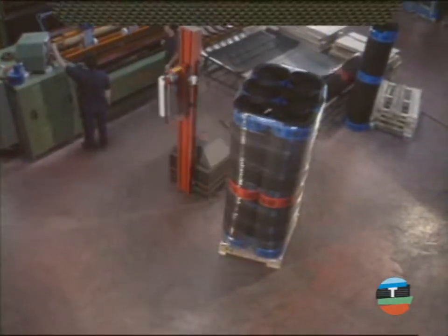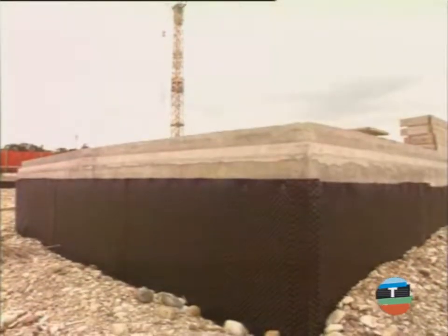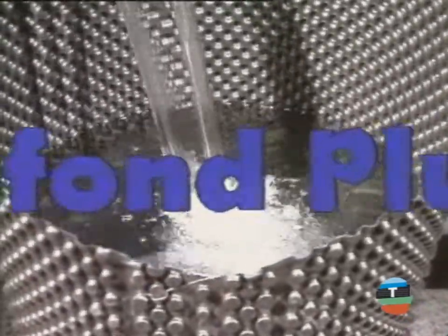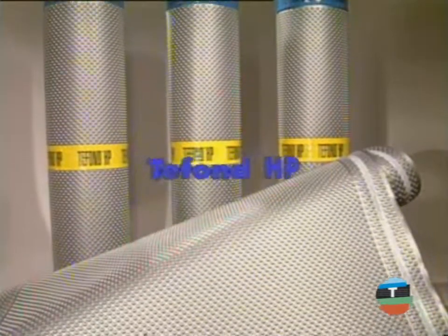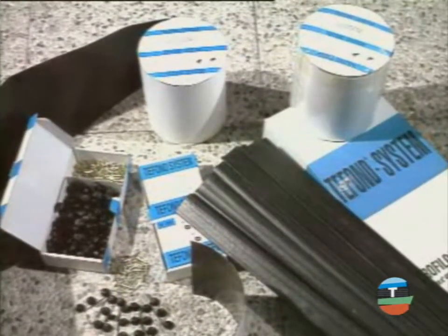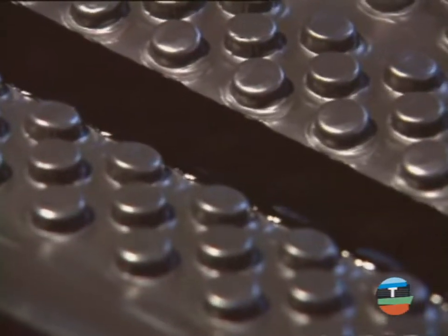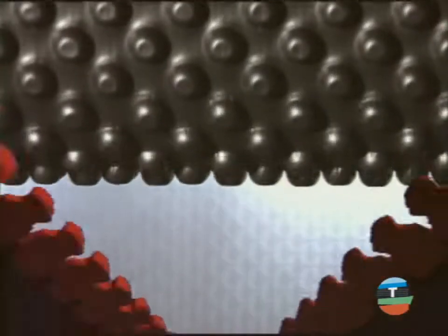Tema has created a total anti-dampness system made up of the following. Tefond for wall and floor protection. Tefond Plus for waterproofing. Tefond HP for waterproofing and draining of large-scale construction works. Accessories for an innovative application that's quick and easy. Tefond is definitely the most advanced waterproofing system around. Here are 4 great reasons to use it from today on.